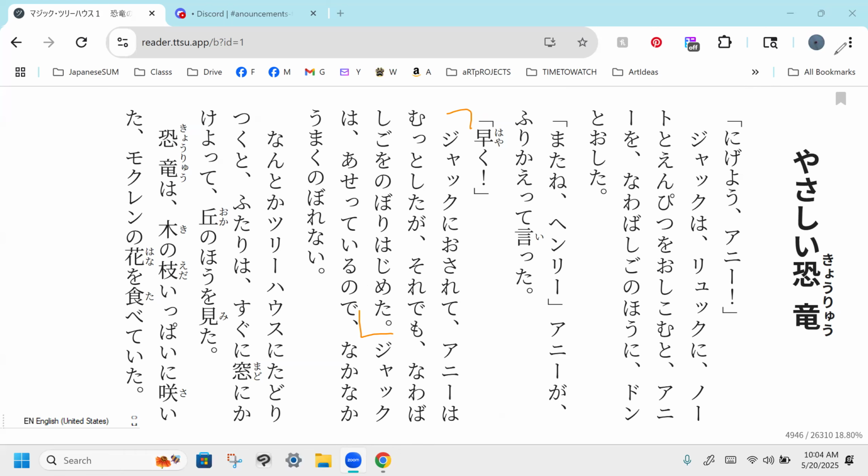ジャックに押されて兄はムッとしたが、それでも縄ばしごを登り始めた。So here's the same verb we saw earlier with osu, oshita. This is the same as oshikomu. So I guess it's like as she was being pushed, by who? By Jack. Yep. ムッとした, isn't that like being kind of irritated? Yes. But even so, she started climbing down the rope ladder. Yep, climbing up it. The next line is going to go to Effie.